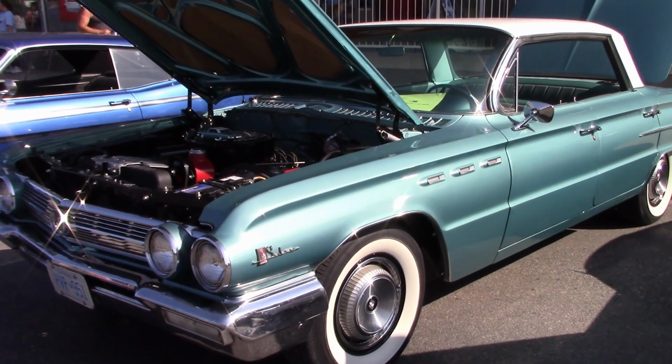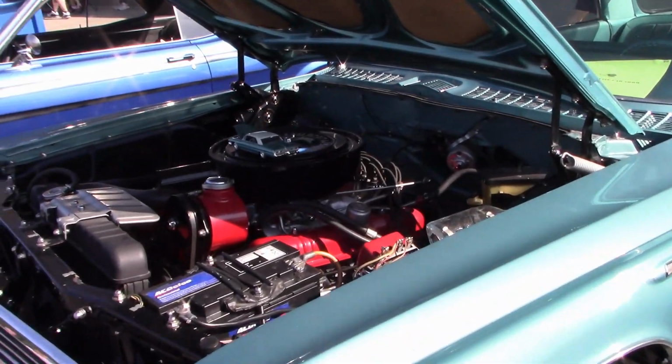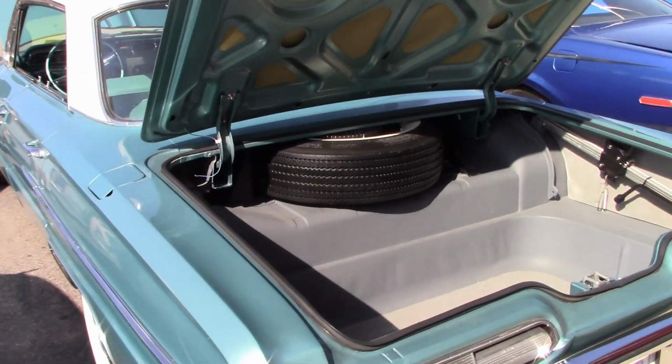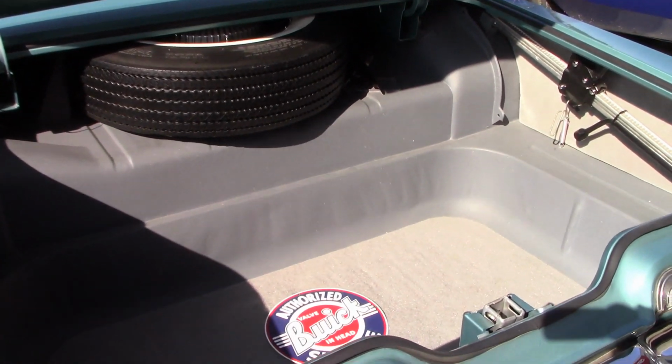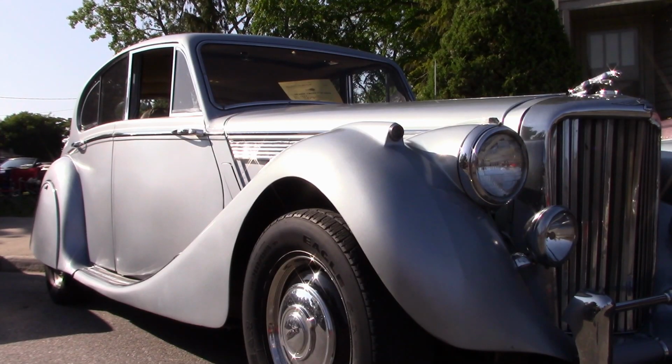This 61 Buick LeSabre belonged to Dave's dad, and he restored it single-handedly in his driveway in his memory. Dave's done a great job with his car. Lewis was here with his 48 Jag.